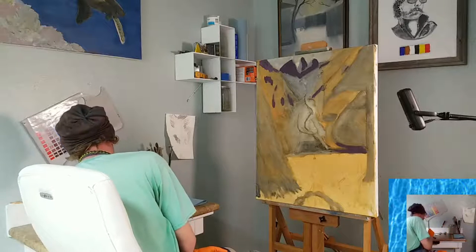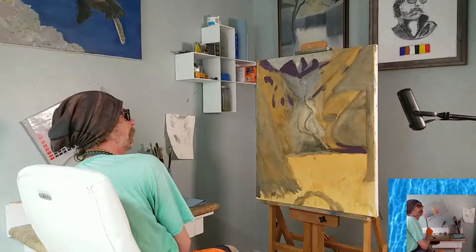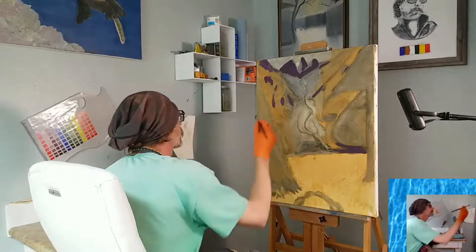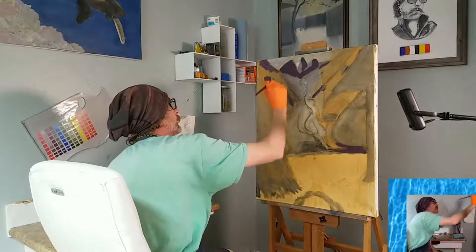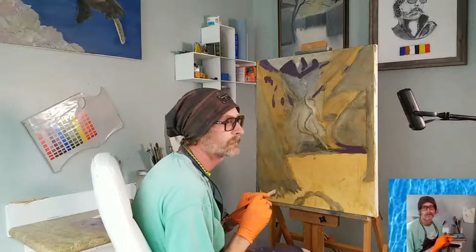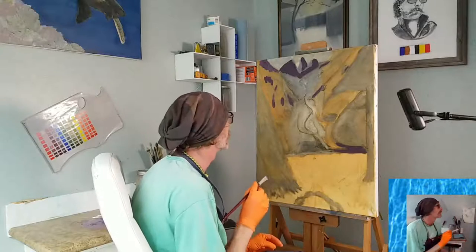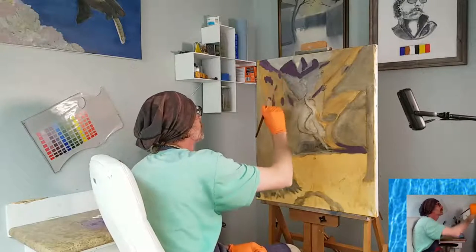It's the first time that I painted an imaginary thing out of my head, I guess. I painted one once before, but it was supposed to be something else, so it was kind of a screw up, and then I just went with that. But this one is intended.